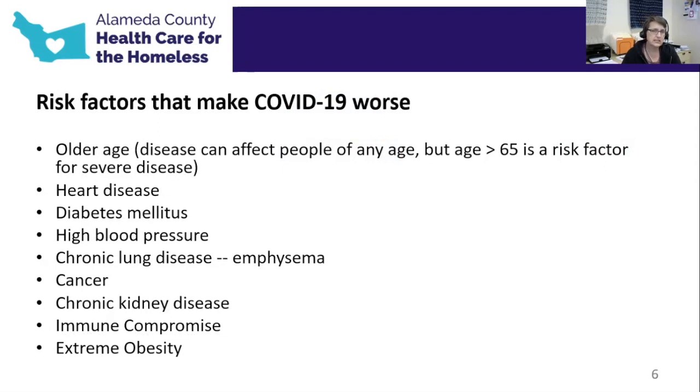It does seem to affect children a lot less, but we're now learning about children who are affected, and there may be some link with a somewhat rare disease called Kawasaki's disease. That's just coming out from studies in New York City. So children are less affected, but we still need to keep our brains aware of what's going on with children.